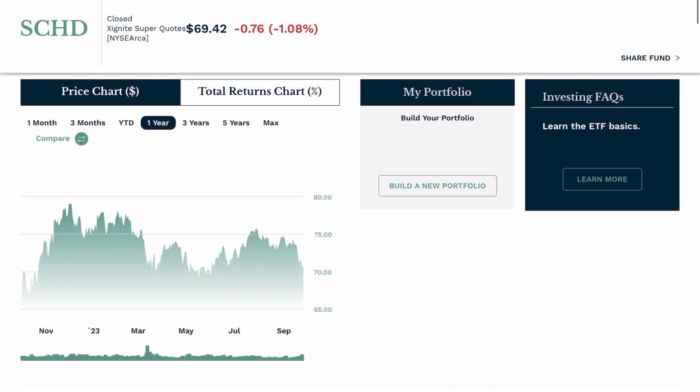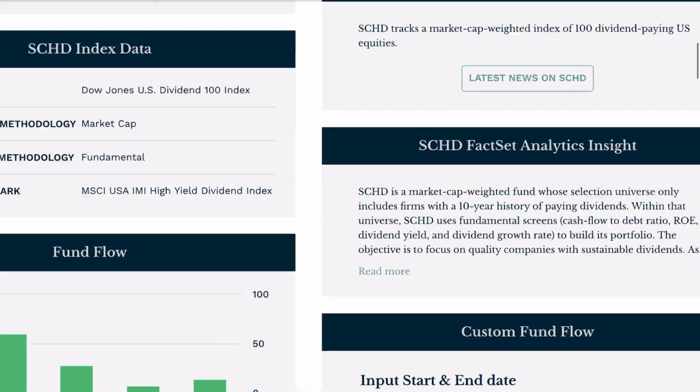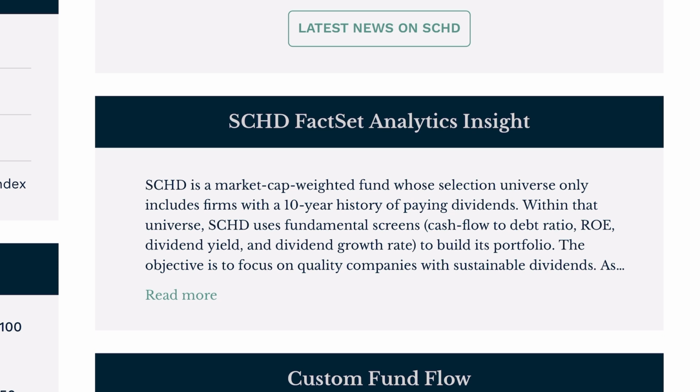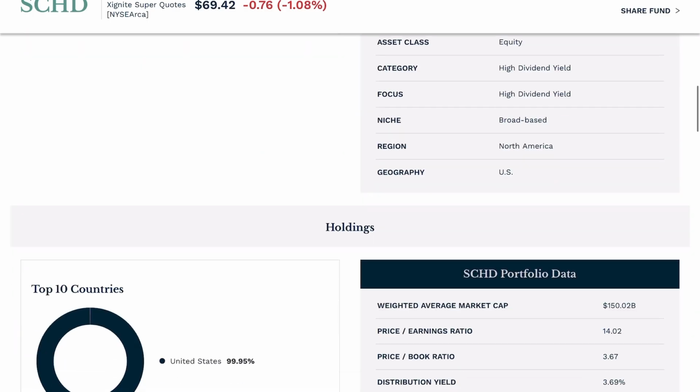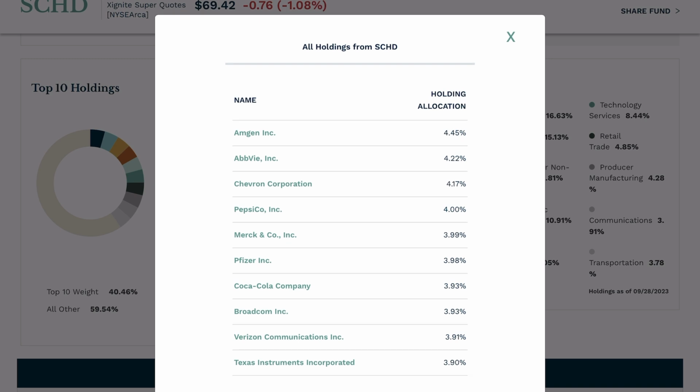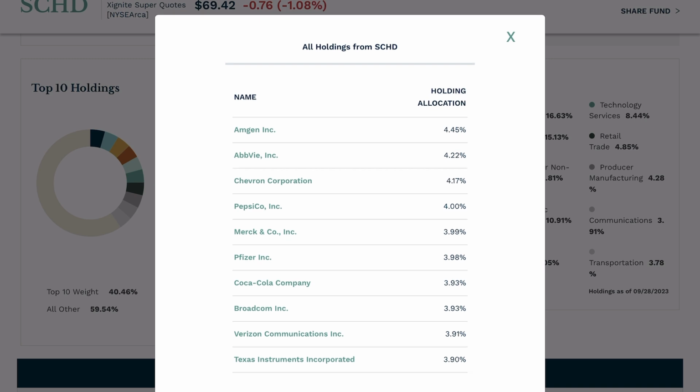The reason I began my research with ETF.com is for this piece of data right here. This is the fund description, and this tells you exactly how the index or the ETF operates. So for SCHD, it tells us that this ETF only has firms with a 10-year history of paying dividends. Within that universe, they screen for cash flow to debt ratio, return on equity, dividend yield, and dividend growth rate. That right there is what this ETF is. So this insight is absolutely critical, and it's the first thing I look at. ETF.com also does a good job showing you all of the holdings, not just the top 10. So this is a great time to take a look at this information.